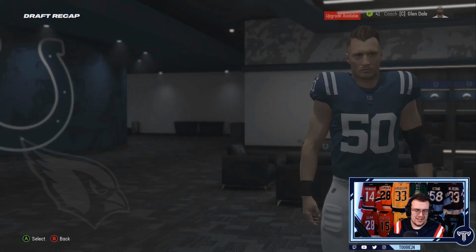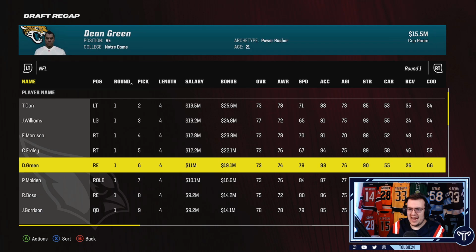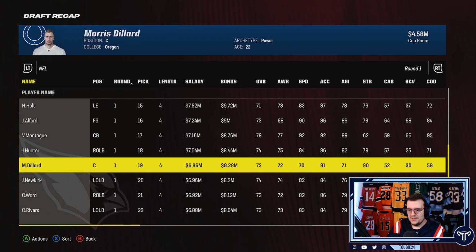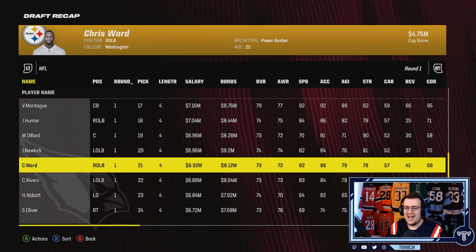7th overall, needed one bad, and the corner went 9th. Oof. Well, hey, at least the corner went 9th. You could say 8 other teams missed him. But if I was in your situation, you probably looked at both players. They both look good. You go for the bigger need. Happens.